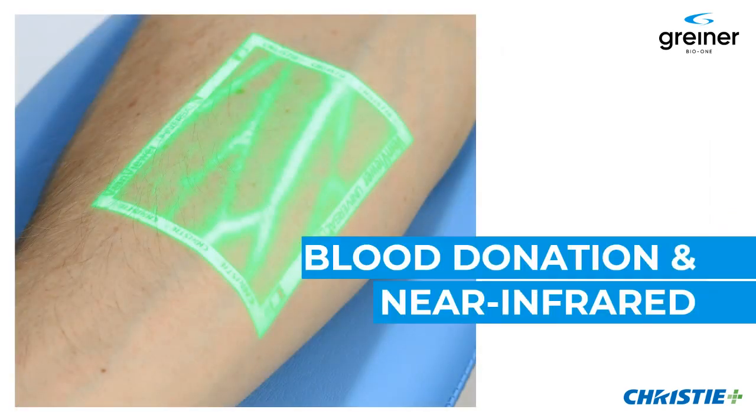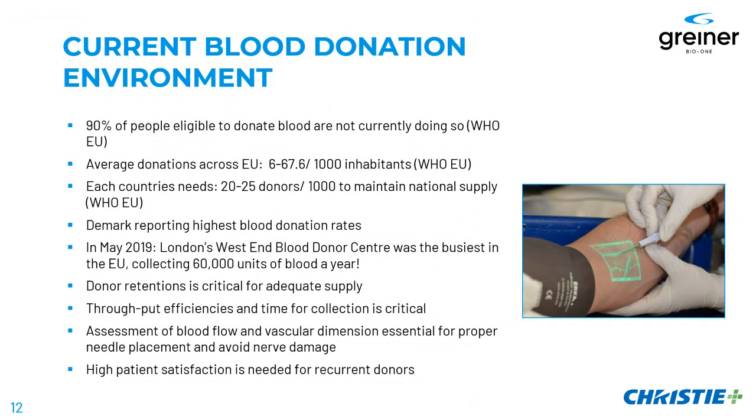All right, let's move on to a different cohort of people, and that would be our blood donors. So let's look at the current environment of blood donation across the EU. According to the World Health Organization, the EU World Health Organization, 90% of people that are eligible to donate blood are actually not currently doing so.